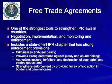We provide strong deterrence against counterfeiting and piracy, and that's an obligation to put into place penalties that are truly deterrent, not just some minor fine which infringers will just assume is part of the cost of doing business. We ask in our FTA partners that they put into place truly deterrent penalties.